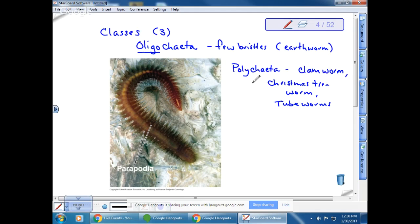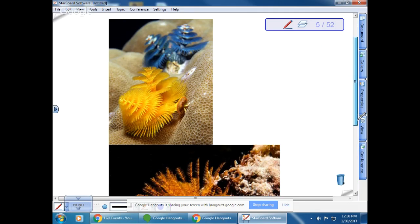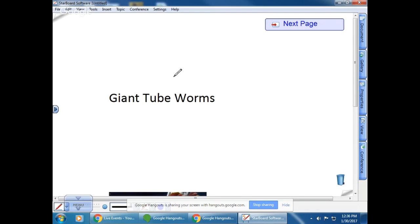When we look at the Christmas tree worms, you have probably seen these in movies featuring coral reefs, right? These are the bristles, and these are filter feeders. They use their bristles to filter food from the water, and if you come up near them, they will take their bristles and bring them into their tube, right? So that's the Christmas tree worm. And then we have other worms where here you can see the tube, and these bristle-like appendages are also used in filter feeding.